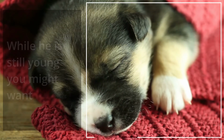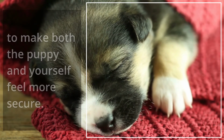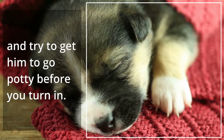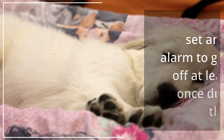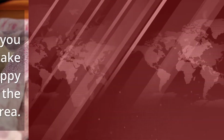While he is still young, you might want to move the kennel into your bedroom at night, to make both the puppy and yourself feel more secure. Do not feed or give water to your puppy near bedtime and try to get him to go potty before you turn in. However, when he is small you may want to set an alarm to go off at least once during the night so that you may take your puppy out to the potty area.